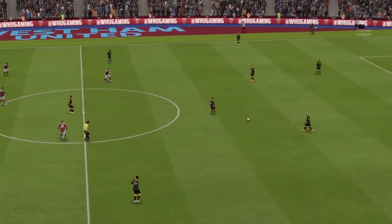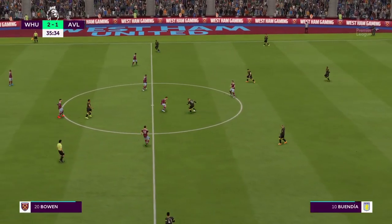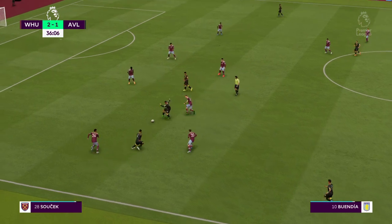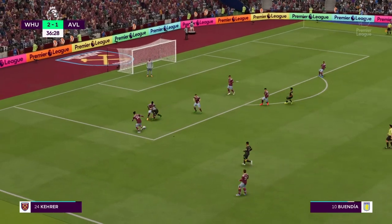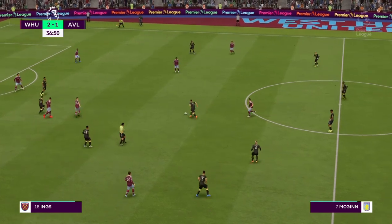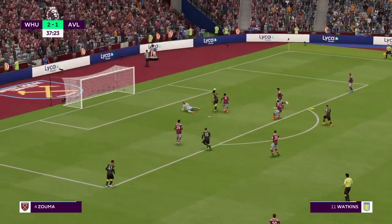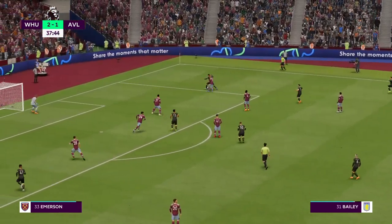So the ball is rolling again. 2-1 the score. What's going to happen next? Buendia. And a very good challenge. McGinn. This could be the equaliser. Oh, marvellous save. Great goalkeeping.